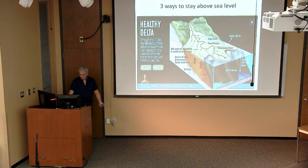So why did we lose 2,000 square miles? Most of you know that figure. We've lost 2,000 square miles of our bottom third, mostly wetlands, from 1930 to today. A little over 2,000 square miles. How did we lose that in 80 years, bringing the Gulf of Mexico almost within our backyards in many places, especially during hurricanes?